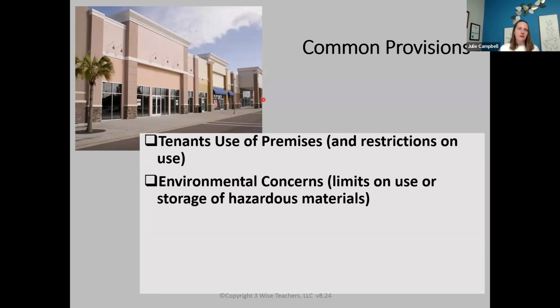Every once in a while you hear on the news, I hadn't heard it in a while, thank goodness, about restaurants that were caught dumping their grease in the creek out back. Yeah, that's an environmental concern. And when they trace it back to the source, they're going after the owner.